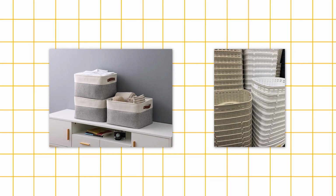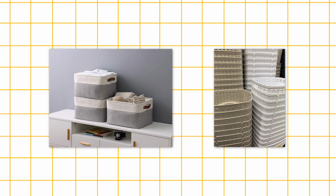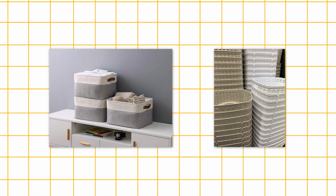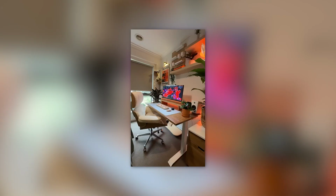Stick to neutral-toned storage bins. Target and Home Goods have stylish masculine options, so no need to rely on those neon plastic crates. Keep your tech neat and your essentials organized, and your room will look structured and mature.